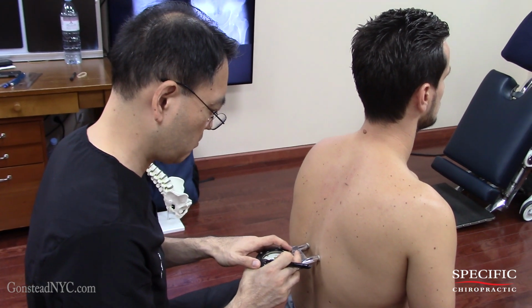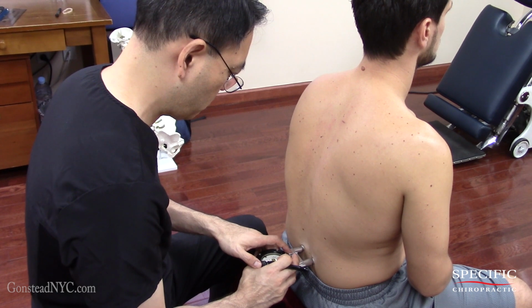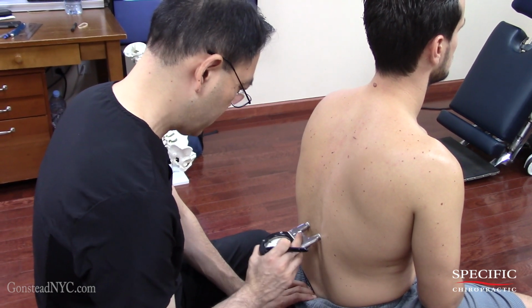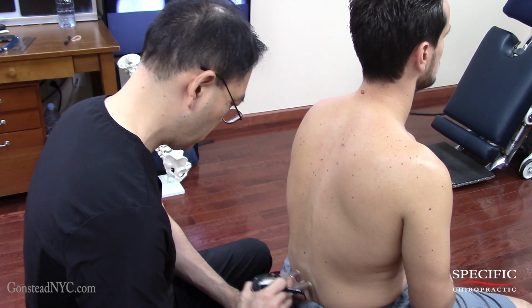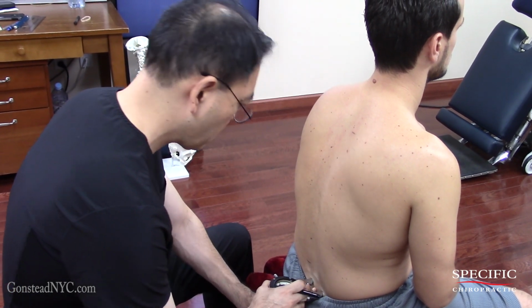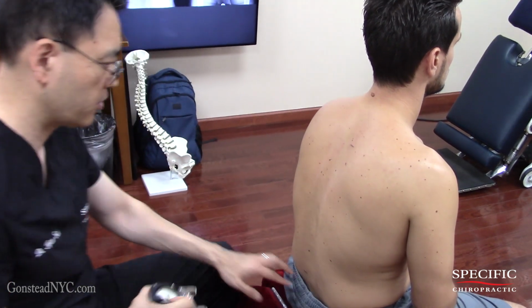Keep on scanning. So far everything's clear. Now we have another potential reading. We're going to do several passes. Right there. There's one right there.